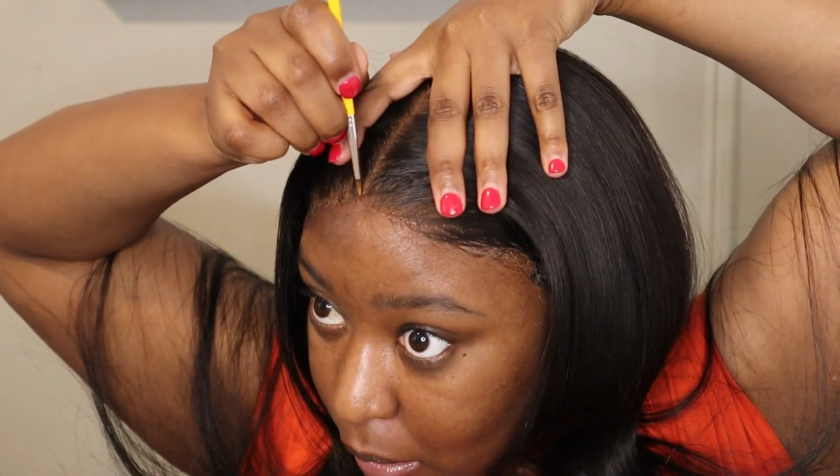Well, homegirl's looking good. Without edges. Without baby hairs. I got a little bit of edges. I ain't got a lot, but I got a little bit. Let's get this part on and popping.